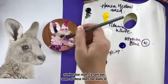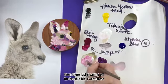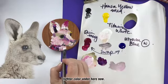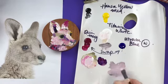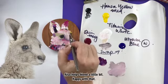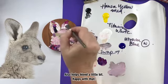to sort out some of these lines, too many of them there. Just cleaning off the brush a bit. I want some lighter colour under here now. Also helps blend it a little bit. Happy with that.